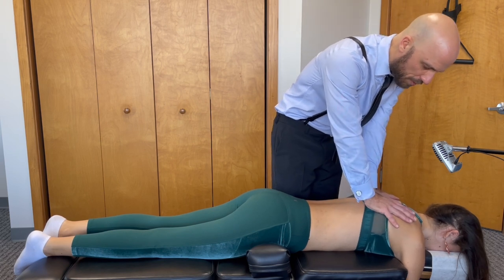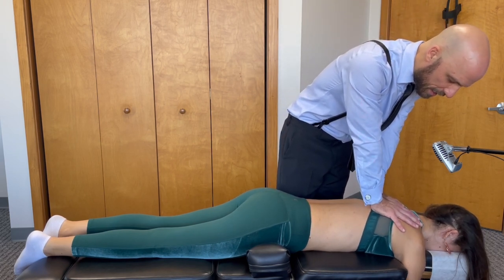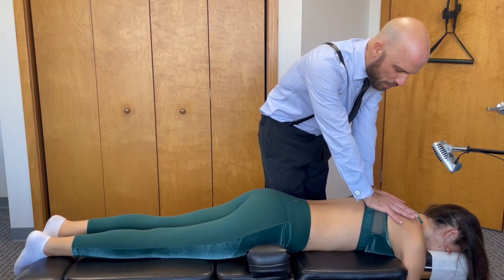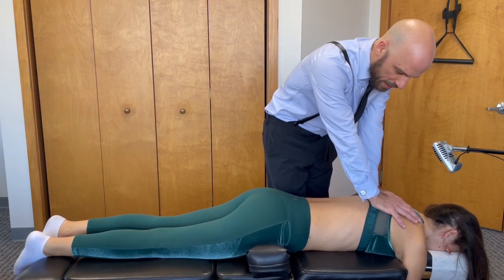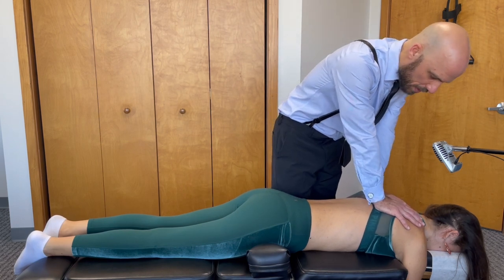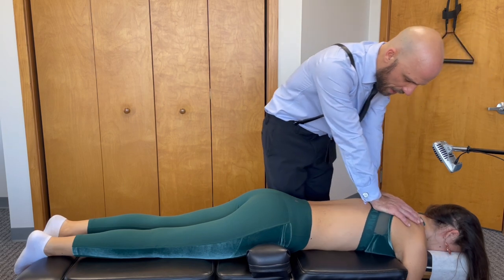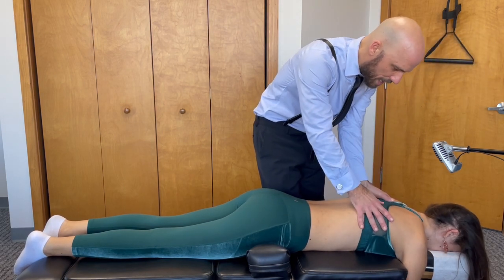Good, now let your shoulders relax here. Just kind of sink in, let this go, let this go, let this go. Good, do that again, in breath and out breath. Good, let this go, let this go. Good. Did you feel the difference there on that one? Mm-hmm. Good, so you're letting go a little bit more.